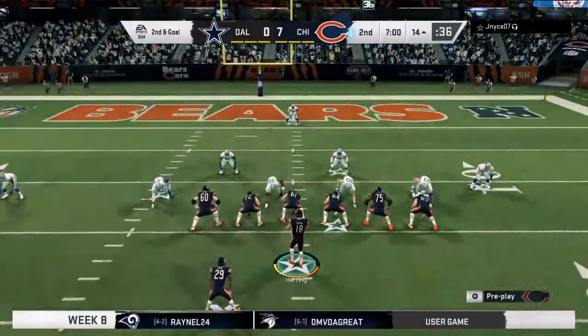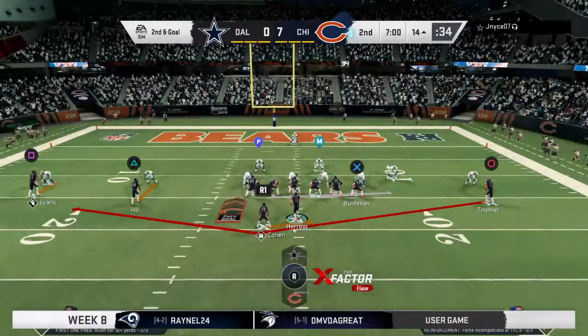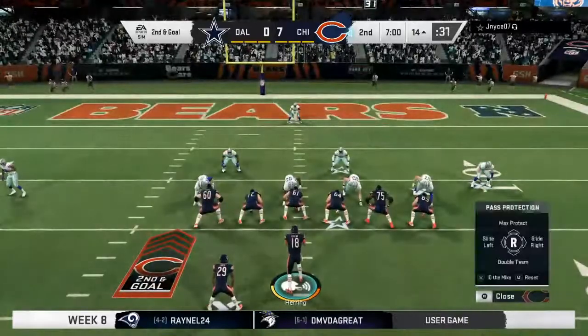Ready to break. 54, right there, 54, Mike. Let's go, man, you need to turn over. Get that ball. Get that ball.